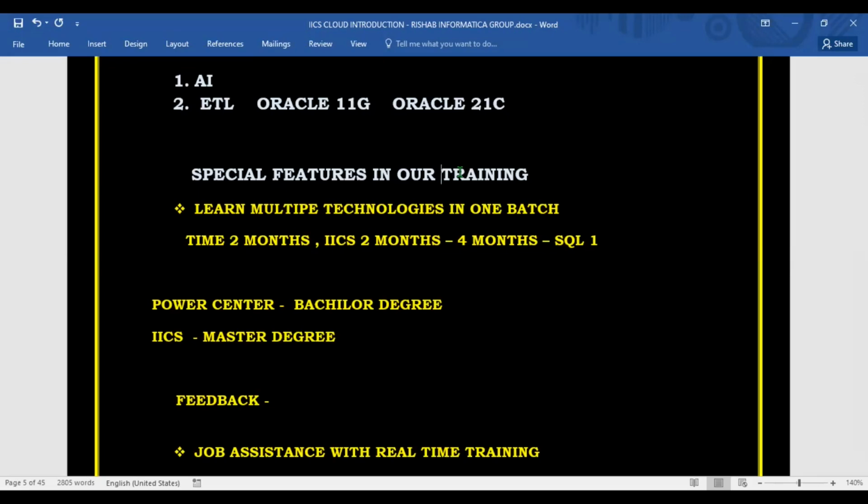You can do that, first of all. So that's why we will have more focus even on SQL, not only on the ETL tools, that is Power Center and IICS. So every session, we will start with SQL. Every session will start with SQL.